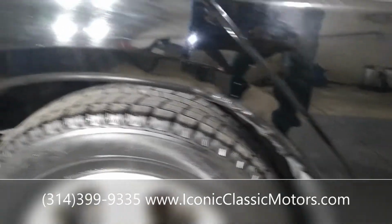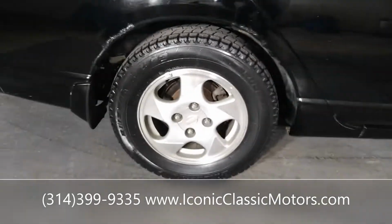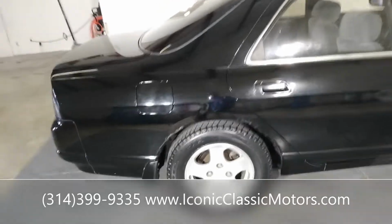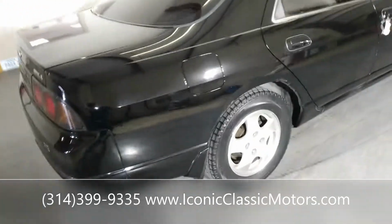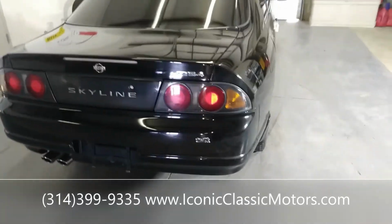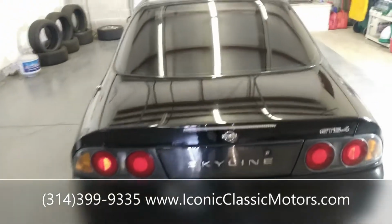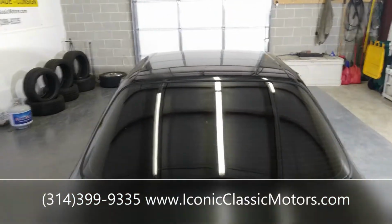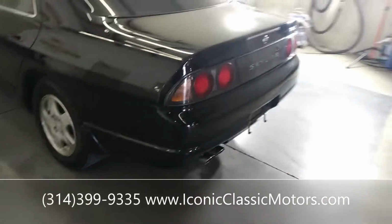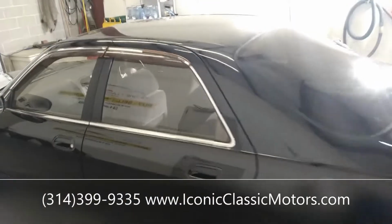There's rust here, or starting rust here. That is the rear quarter. I could get a price to have that fixed if you'd like. This car appears to be very well taken care of.